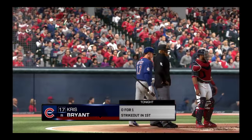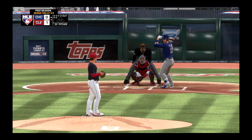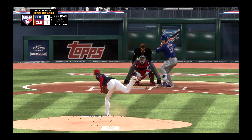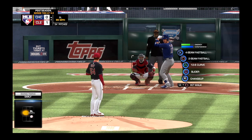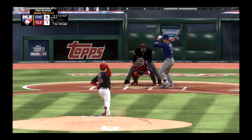Here's Chris Bryant now. 2 away in the inning, and Dan, it looks like this could be another 1-2-3 inning for him. Yeah, he has really found a groove on the mound. It's been impressive to watch. It'll be interesting to see how long he can keep this dominance up.